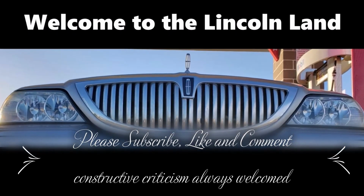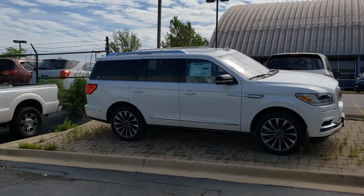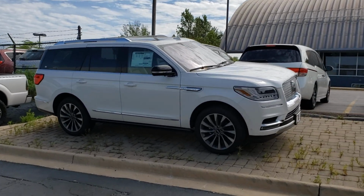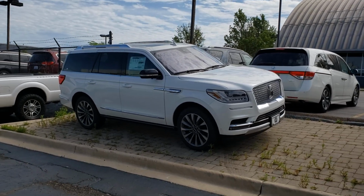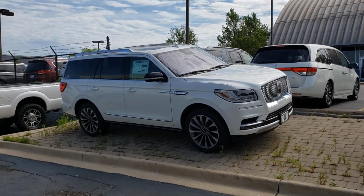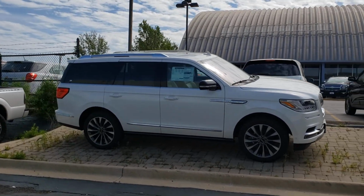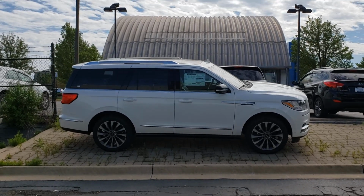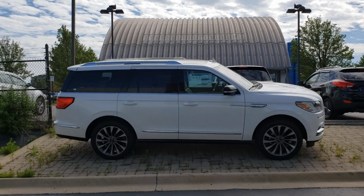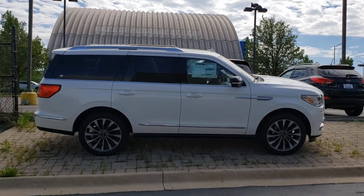Hello everybody. As I continue to explore a different Lincoln dealership at this point, I came across this little number that looks like it's about to fall on me because it's parked at a very steep angle. And that would be a brand new Lincoln Navigator. This one is a 2020. It's not the most fully loaded, but it's almost fully loaded.